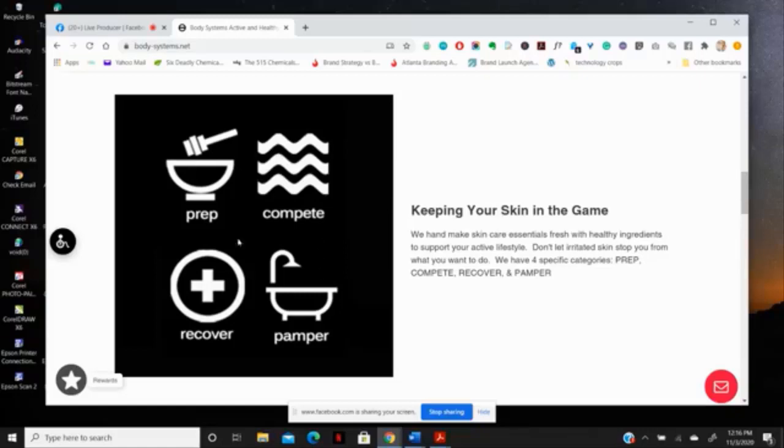What I love with Terry's images as well is the icons here: prep, compete, recover, pamper. Those are very well done because it shows me, okay, skin prep, after I'm competing, I'm recovering or pampering. These are nice little icons to tell me she does this, what the products are for. Keep your skin in the game. All right, great heading here. I love that. So very well done, Terry.